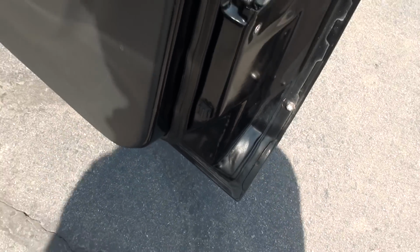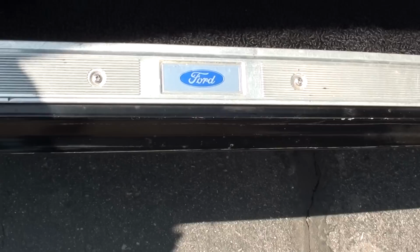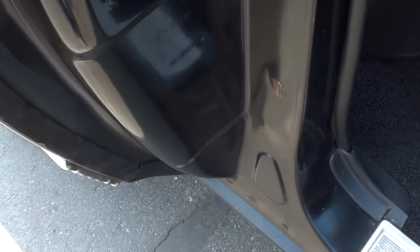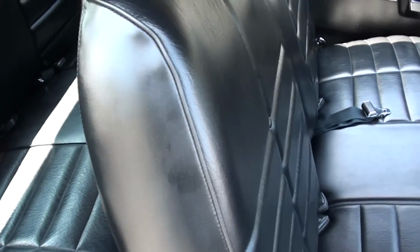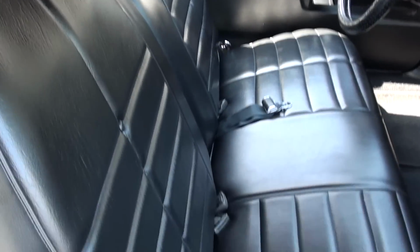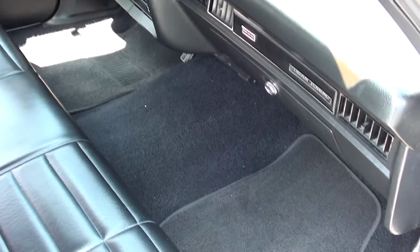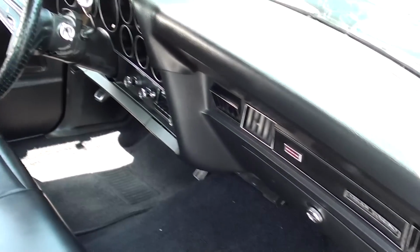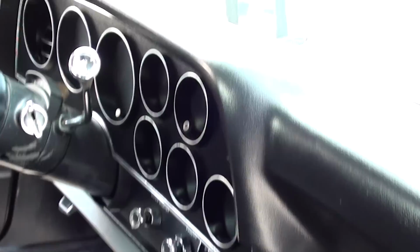Doors are nice and clean. Hard to find cars like this, guys. Seats are nice. Oh, I've ordered new floor mats for it. I don't like it, it's kind of chintzy in here. I've ordered new Torino embroidered floor mats. They'll be black with the silver Torino. See, the dash is nice. It's not all busted up.